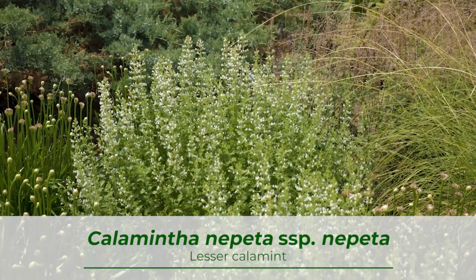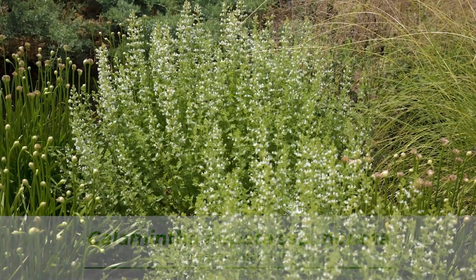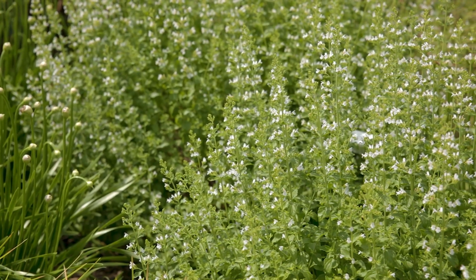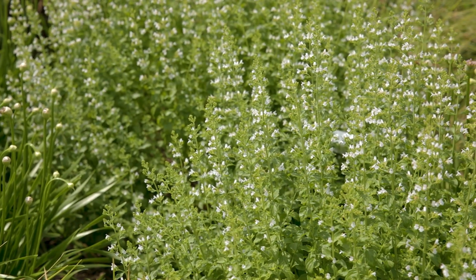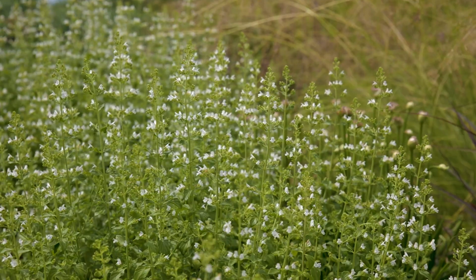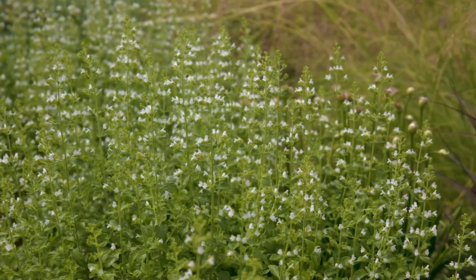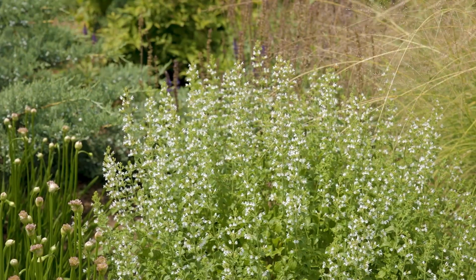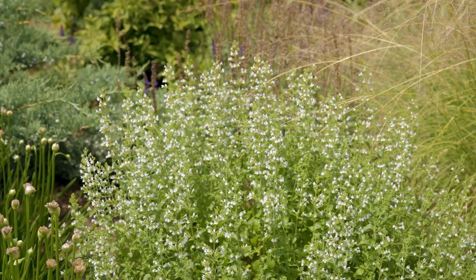Our third component is Calamintha nepeta subspecies nepeta. This mounding perennial is covered in small white flowers from midsummer through frost. Flowers become lavender as the nighttime temperatures decrease. It tolerates both dry and moist soils and is very attractive to pollinators. Forming a tidy 18 to 24-inch mound, its adaptability to either dry or moist soils makes it a great filler option for any sun garden.